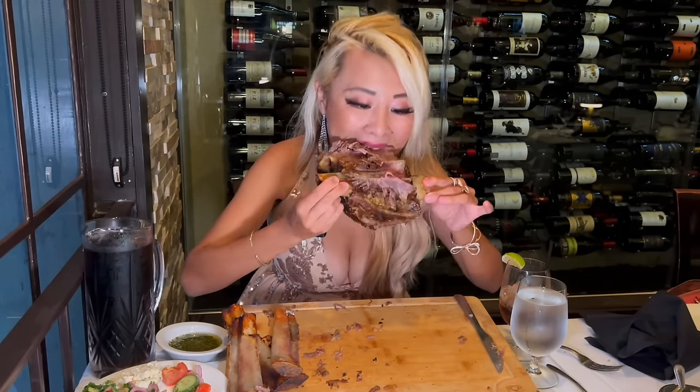This, you guys, is the sirloin. They've got 18 different cuts of meat. Wow, look at that, so juicy. Okay, let's try some of this sirloin out. For a sirloin, that's very tender. Usually when you cook sirloin, it's really tough, you know? But this is actually very good.